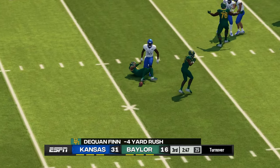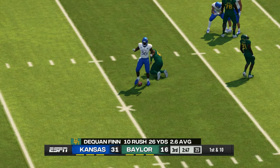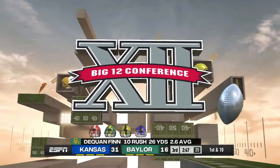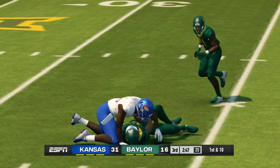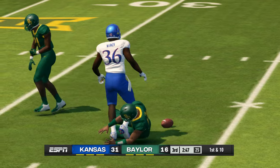They'll bring him down for a loss on the play. Football will change hands as they fail to convert on fourth down. This time the offense isn't successful on fourth down. The defense had that option play snuffed out from the get-go.